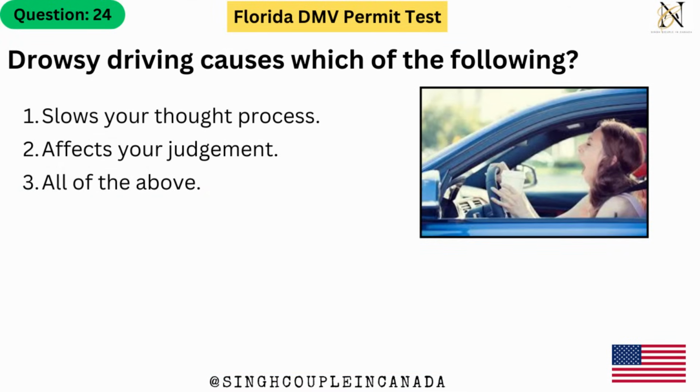Drowsy driving causes which of the following? 1. Slows your thought process. 2. Affects your judgment. 3. All of the above.